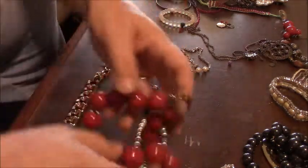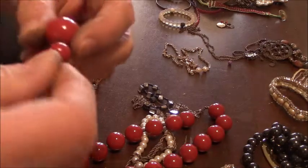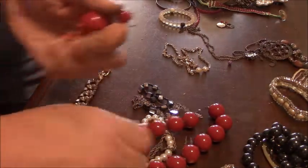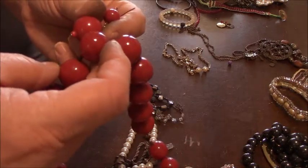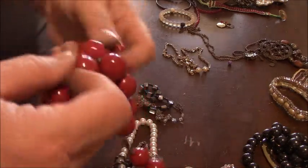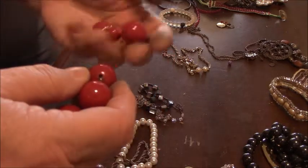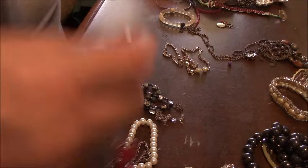Let me see what the earrings look like. The earrings look somewhat silver. They might not go because these have red beads on them, so they just might look like they go. I don't think they actually go with it. The beads are not as heavy either. So I guess I'll go ahead and keep those. They don't go.